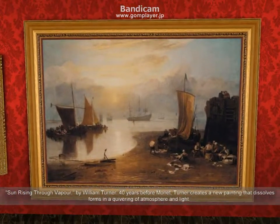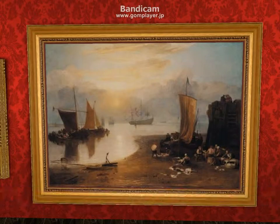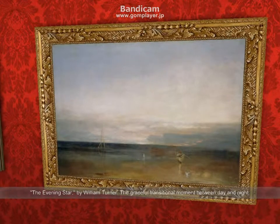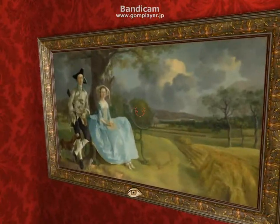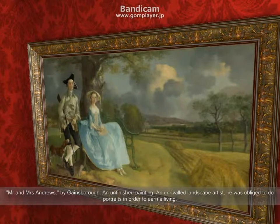Sun Rising Through Vapour by William Turner. 40 years before Monet, Turner creates a new painting that dissolves forms in a quivering of atmosphere and light. The Evening Star by William Turner, the graceful transitional moment between day and night. Mr. and Mrs. Andrews by Gainsborough, an unfinished painting. An unrivaled landscape artist, he was obliged to do portraits in order to earn a living.